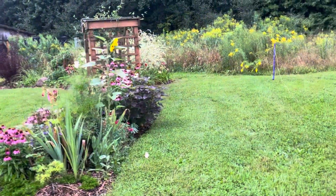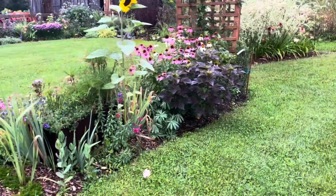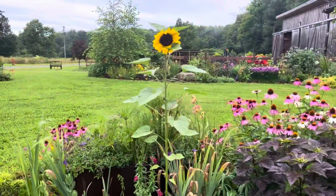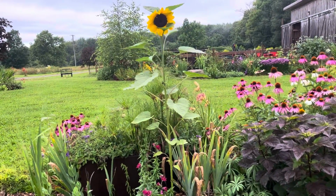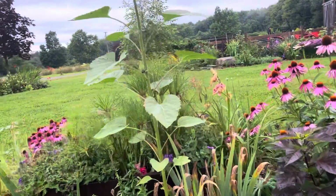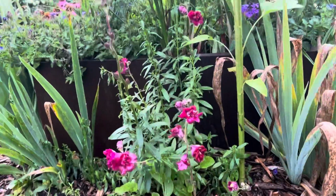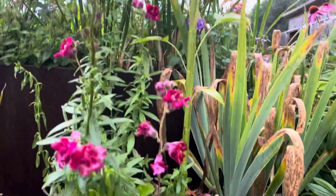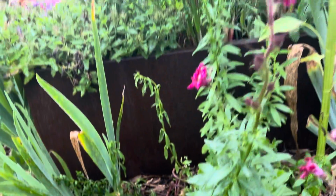I'll go on the back side of it today. For right now, we have a volunteer sunflower. It's beautiful. Doing its thing. I have some snapdragons. Wow, it is so wet. We have standing water. Snapdragons and Lysianthus that is flopped over.